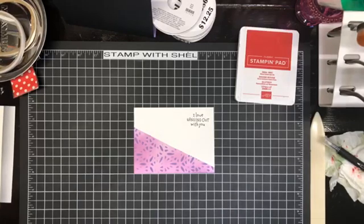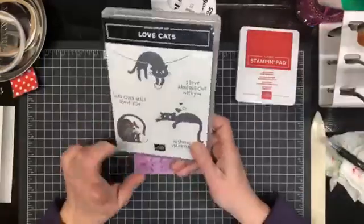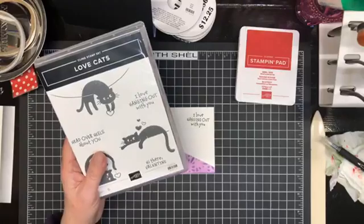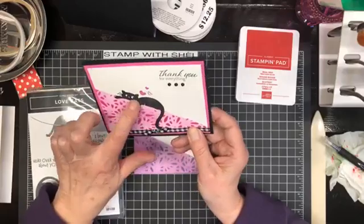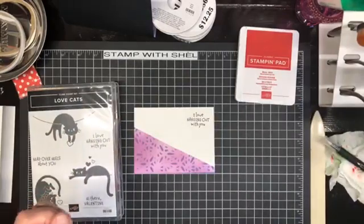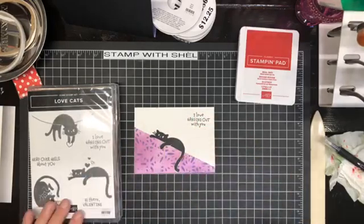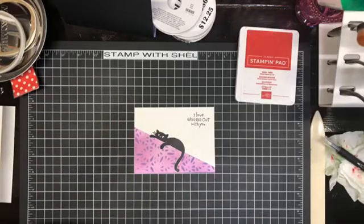If you could see the mess of this craft room. Holy moly. All right, why I wanted this to look like a quilt is because I wanted to stamp a cat laying on the bed. And I'll show you my first card. I did it, but it was difficult to get that cat right on that line. So I came up with a solution. I cut the cat out, and we're going to glue the kitty cat right on the edge of the bed. I think that is a much easier solution.